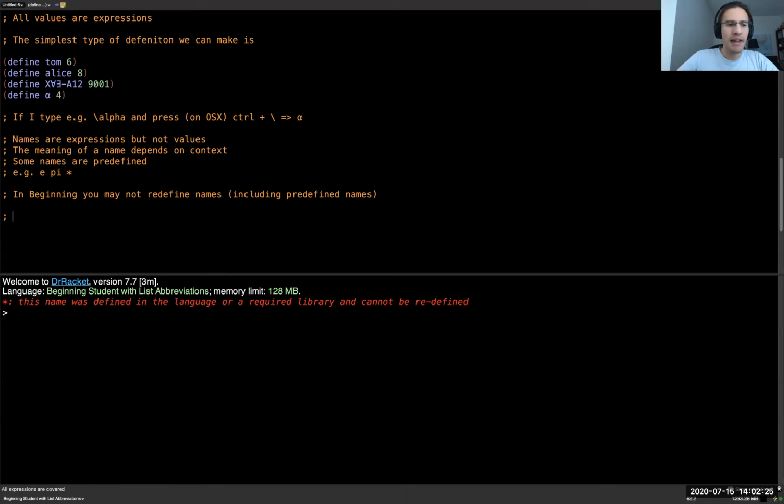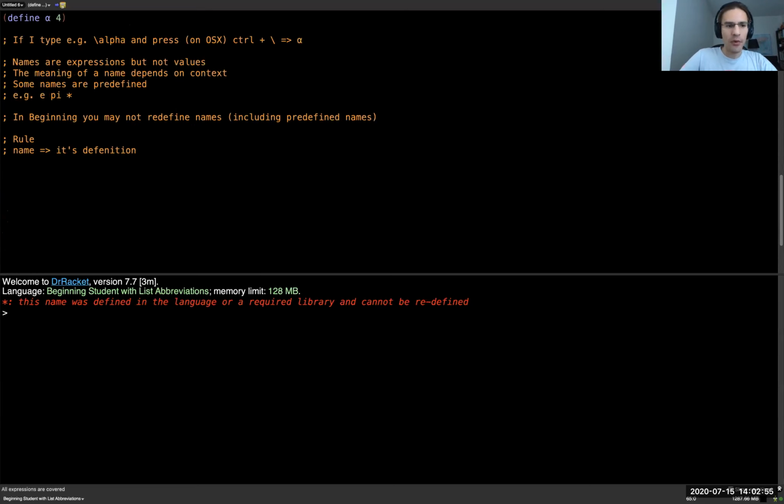Now, then names as expressions are susceptible to rules. And so the rule governing how names behave with respect to evaluation is that a name goes to its definition, what it's defined as. Or in another way, suppose that we have, for example, define a certain name to be a certain value. Then, if you look at the statements, the expression name, the way that this will behave is that this program will get transferred into this program.